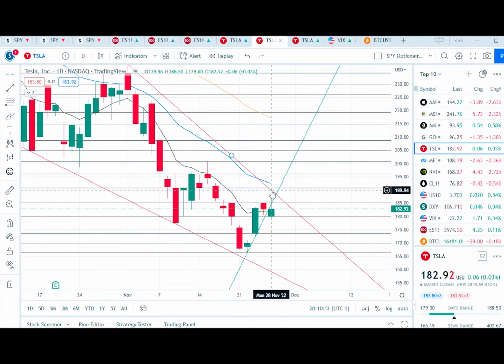We failed to even touch the resistance, which today would have been 189.9. Tomorrow that resistance is 187. But we rejected there. We closed with this really nice gravestone doji. We closed right below Friday's support of 182.8. We did close at 182.9, but we're right there at this resistance line. We did technically close over the daily 8 EMA though, so that is slightly bullish. I would like to see this close below that, but I'm going to be looking for downside here. I'm looking for a scenario very similar to this.